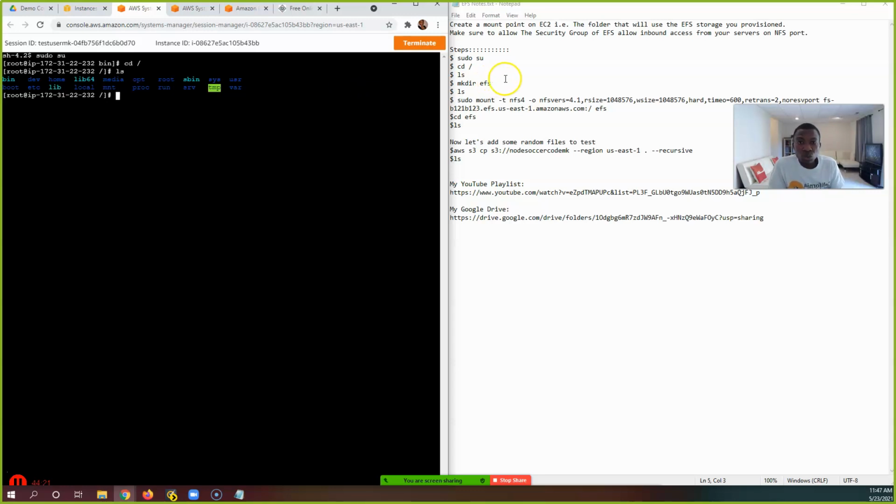Now what I want to do now, guys, is make a directory. This is how it works with EFS. You need to create a folder. Are you guys following? You create a folder, and you want this folder to be using your what? Your flash drive, your EFS.